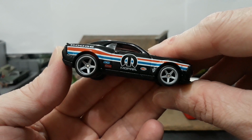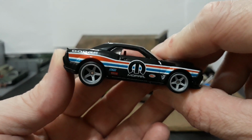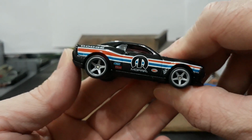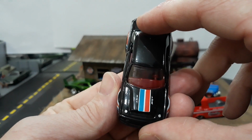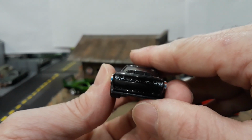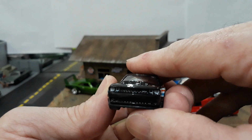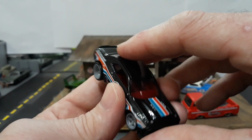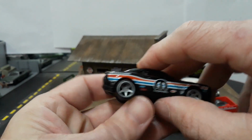Looks great on this car. The big and small look really cool. The Mopar red, white, and blue with the Dodge, the Mopar M on the door, black paint. Everything looks great. The SRT on the hood with the red, white, and blue stripe. Detailed headlights really look good. The SRT is even in the grille. That looks really good. So they did a great job with this. Red interior looks pretty cool.